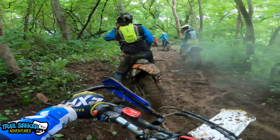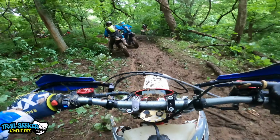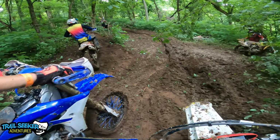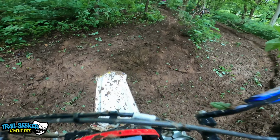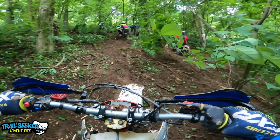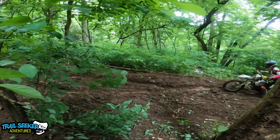Coming into the second bottleneck. This one, there were some options to the left going up through the woods, but on another day I may go investigate those, but I was not wanting to get out and get stuck on a log or something, so I just came down here and found me a nice little rut, waited my turn, and slip and slide my way to the top.